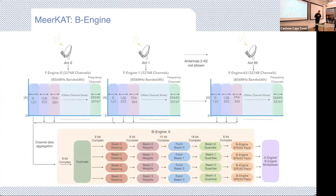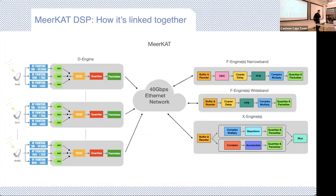There's one extra section to it, which I'm not going to go into any great length, but there's what we call a B engine, which is beamforming. That is if you want to, instead of using 64 dishes independently, create beams, or basically a larger antenna out of some of them, and you want to steer that beam. So we do have logic in place to do that as well. That also happens in frequency domain, but that's a different animal in itself.